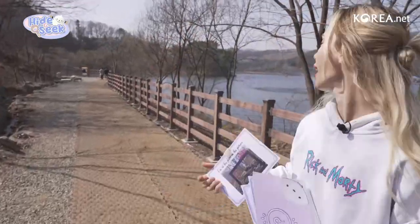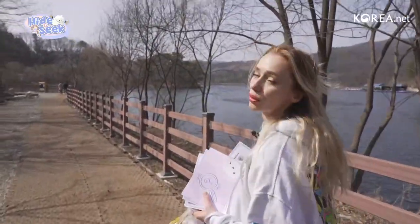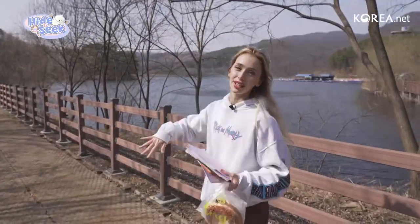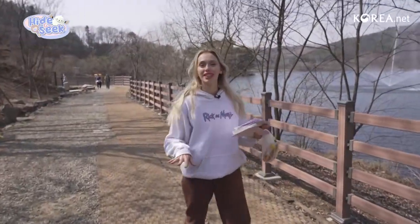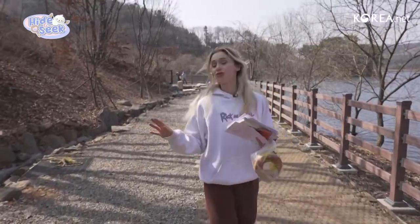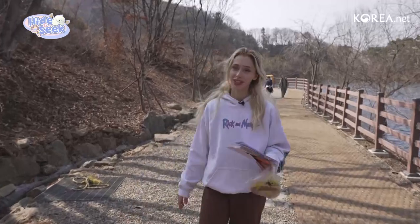So I think as we take a nice little stroll around, you guys can kind of help me figure things out. Now that we're down on a more chill level, like earlier we were on that crazy swinging bridge, this is definitely more the typical experience that you'll probably get at a place like this. Walking around, enjoying the park. It's quite lovely. So I'm actually having a really good time.